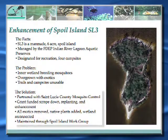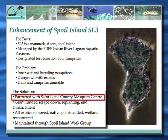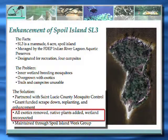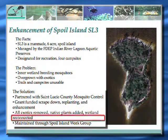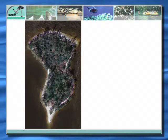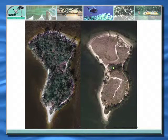So St. Lucie County actually was the one who identified the problem with the mosquitoes, and so we partnered with them and applied for a number of grants to do a total scrape down and replanting of this island. All the exotics were removed, we added natives to the island, and through our enhancement days we maintained it up until today. So here's the island before the enhancement, and now we have the island afterwards. This is almost right after the enhancement was completed. So you can see the island's gone through a big change.